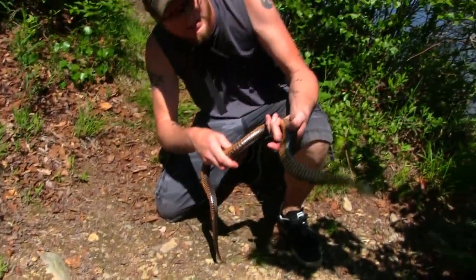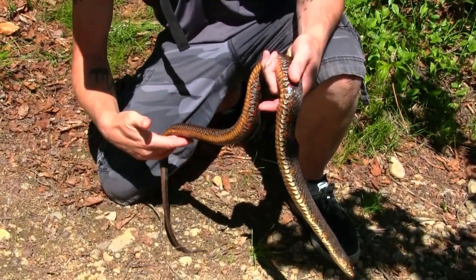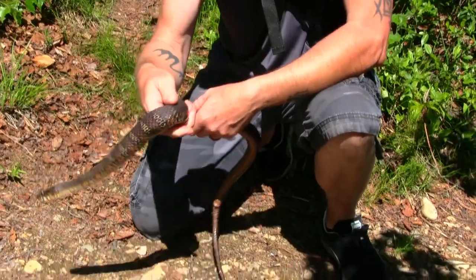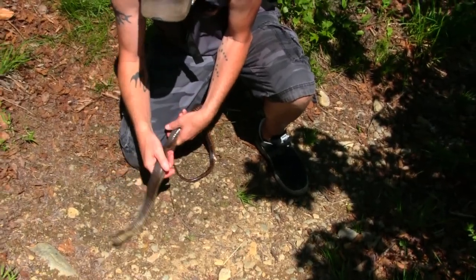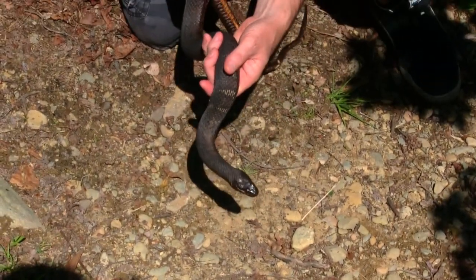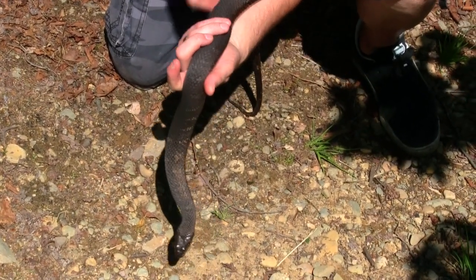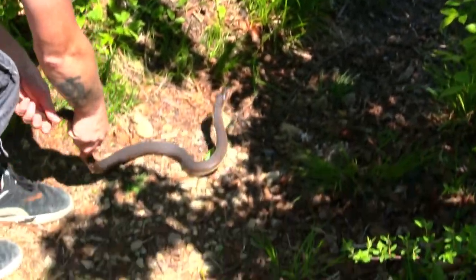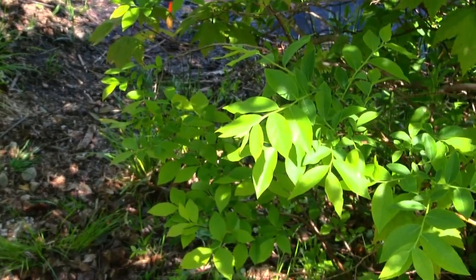Want to see your belly? She's probably very close to giving birth. So I don't want to stress her out too much, but look at that. I mean, she's very, very thick. Oh, God. Surprisingly, she must not feel threatened by me. She's extremely close to giving birth. All right, let's put her back. There you go.